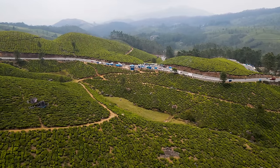Now we're here at one of the tea plantations. We're gonna get a tour here in just a minute. Our guide's supposed to be meeting us here. And then we're gonna learn more about how tea is grown, how it's produced, how it's harvested. And then in the end, I believe we get to do a tea tasting, which I'm excited for. Let's go learn about some tea.